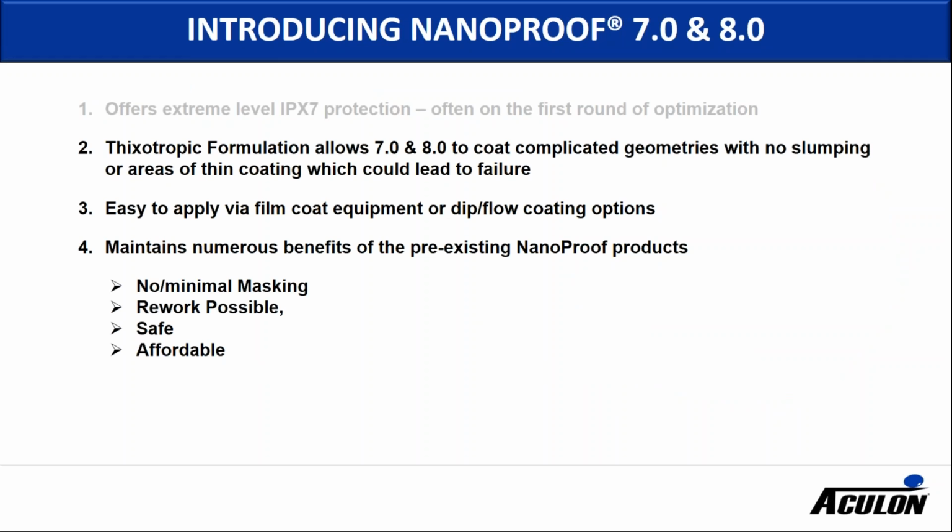It also has a number of other features and benefits. It's a thixotropic formulation, which allows the board to be coated with complicated geometries such as populated printed circuit boards. And the coating doesn't slump or create thin areas which could lead to failure, that we observed in some of the earlier treatments. It's also very easy to apply via film coating, and we'll show you that in a few minutes. And it can be dip or flow coated as well.